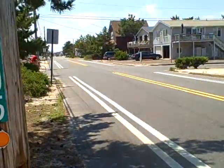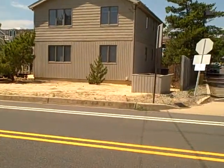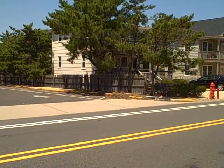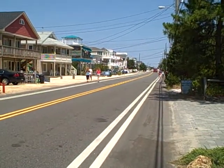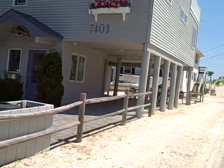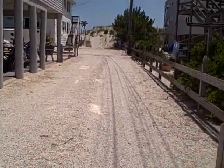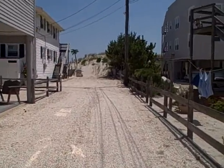This is the old main drag. Post office, where Gigi's house used to be, and is looking at north. Quite a road. There's Jan and Jim's house, and we'll do a little walk up here. Driveway. It's kind of long, but always impressive.